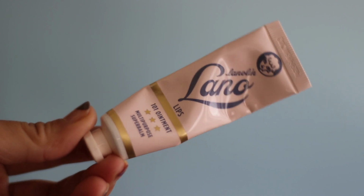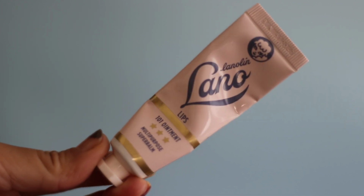And then I moisturized my lips with this, which is my new favorite product, the Lanolips 101 Ointment Multi-Purpose Super Balm. And this you can use anywhere. It's my favorite product of all time now.